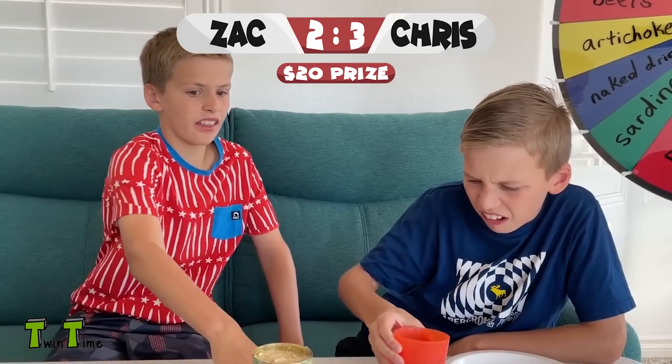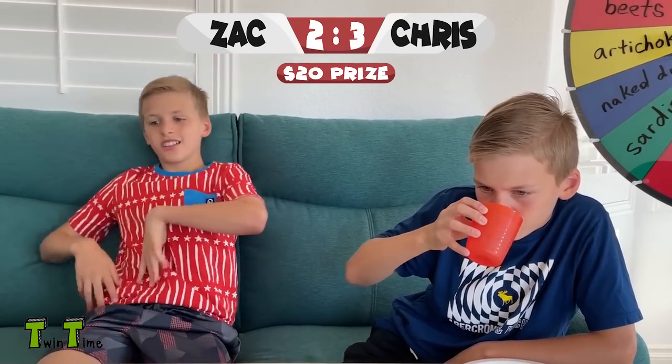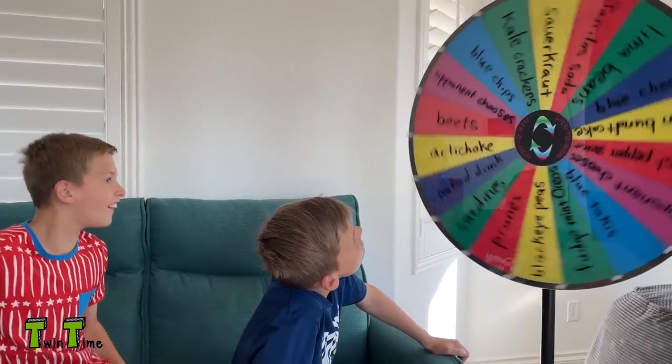Oh! And Chris gives it up. Yeah, that smells so gross. Sauerkraut is German and it comes from cabbage. People put it on sausage and other stuff like that. That's so gross. Well, you guys are missing out. Daddy's just going to have to make some hot dogs or sausages and put some sauerkraut on it. Oh, no.